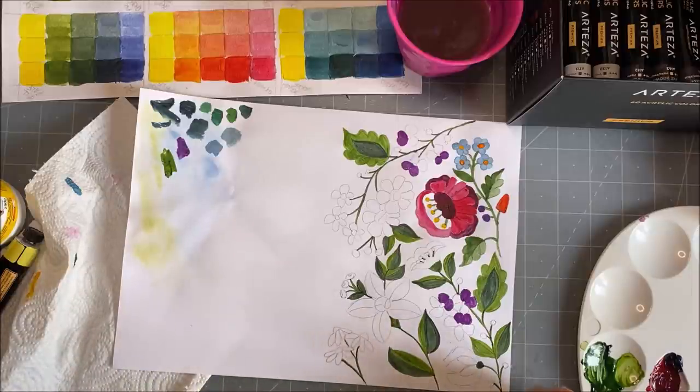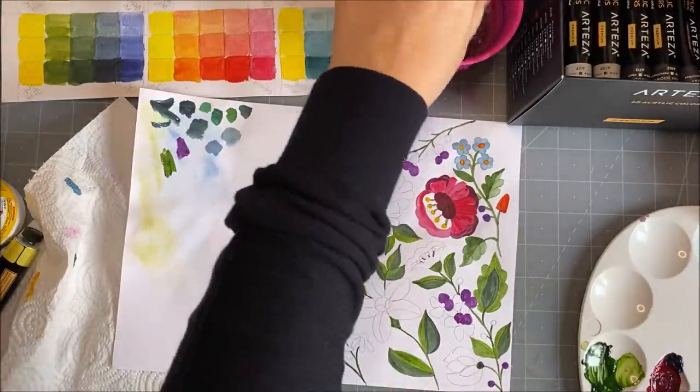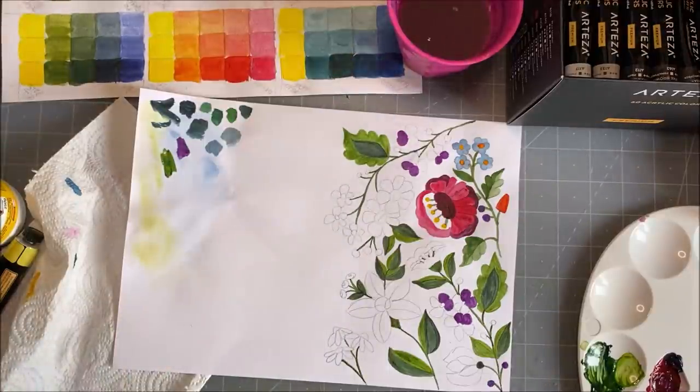And then I might do these. Okay. Yep. Okay, so now I need to use more magenta, but I probably should clean my brush so I don't dirty my other colors that I might need again.